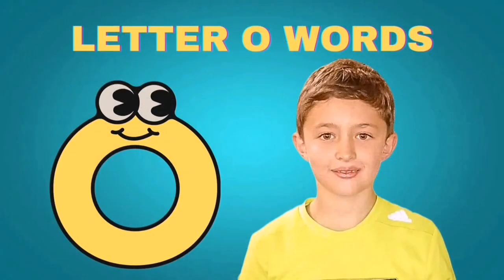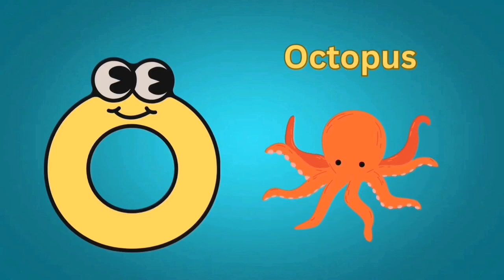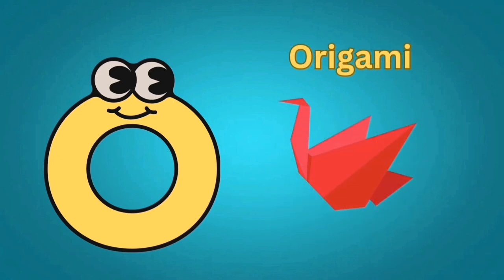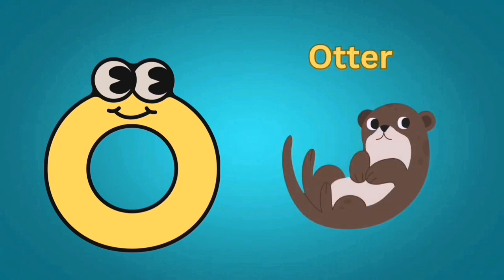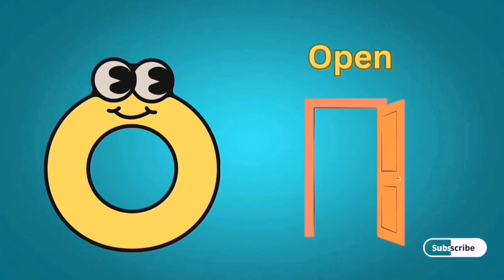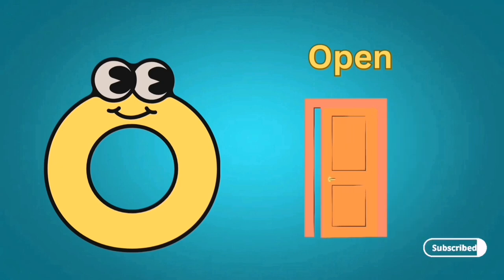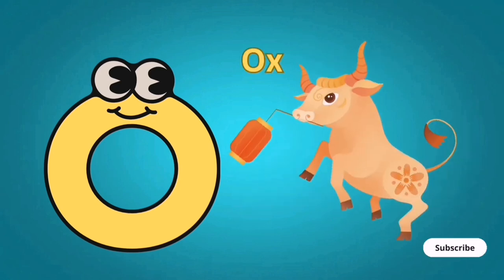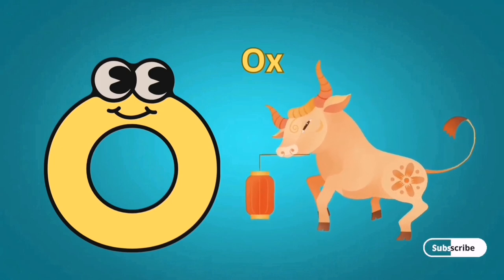English words starting with letter O. O is for octopus. O is for origami. O is for otter. O is for orange. O is for open. O is for ocean. O is for ox.